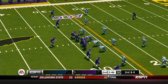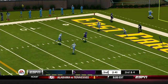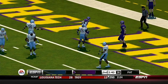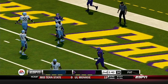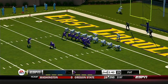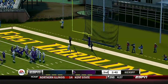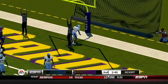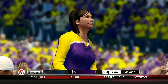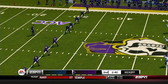East Carolina is up a score. Zings it over the middle, touchdown. He makes the PAT. It was an 8-play, 73-yard drive, and they come away with a touchdown. Brett, I thought the key to that drive really had a lot to do with the quarterback and the receivers getting in sync, making it very tough for the defense to slow them down.